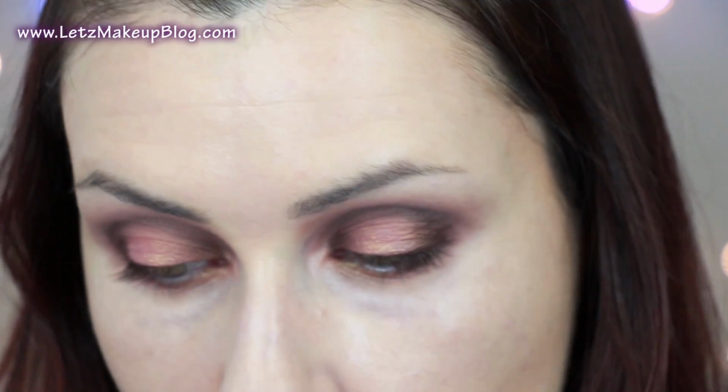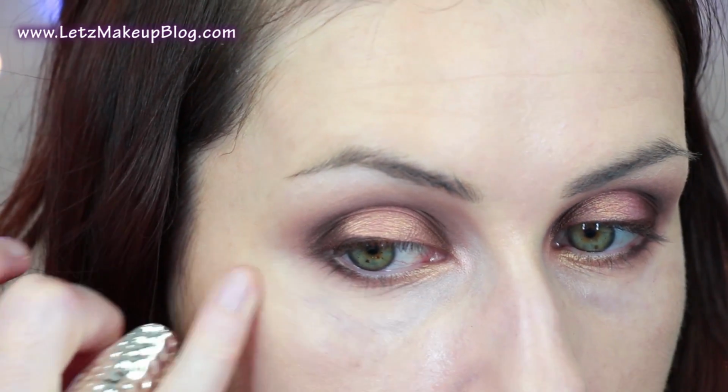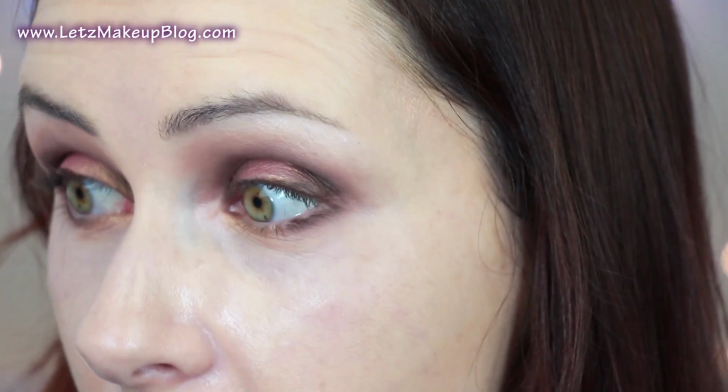I mean, I kind of know what to expect because I have so many of the other palettes, and the quality is always the same. It's lovely quality. In regards to fallout, you might see here, there's a little bit, but nothing unmanageable by any means. It literally just wipes away with the fingers. So I will top up a little bit of concealer in a sec, but I want to apply eyeliner.